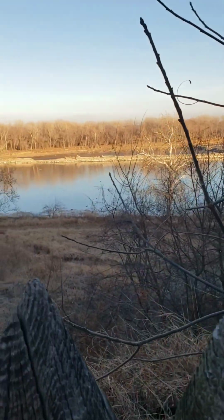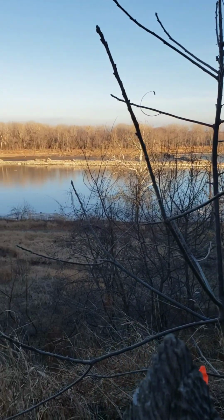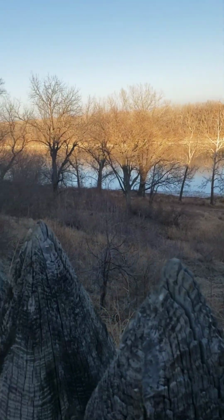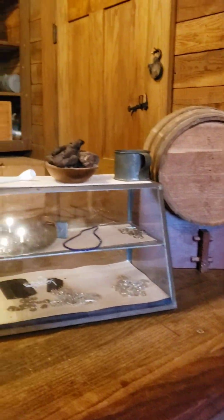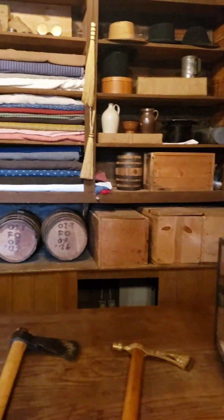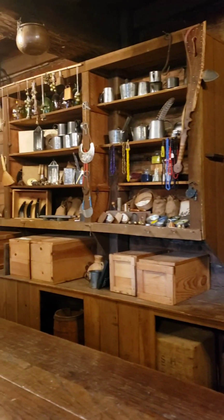But look at that view. That's the Missouri River. That's where the people came in from trading. You know, the pieces of eight was kind of thought of as equivalent to American dollar, roughly. Okay. So, in that math, you can kind of. We got one more downstairs to go.